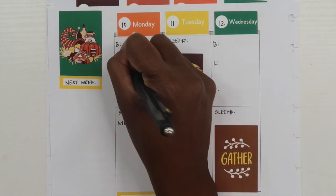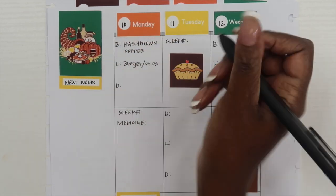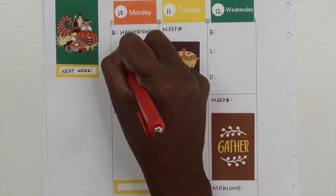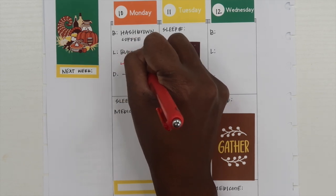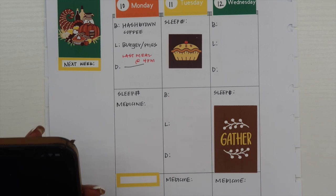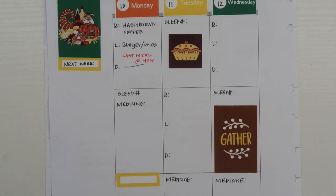So since it's currently Tuesday, I am going to take a moment to fill out everything that has happened on Monday. I will start off just by filling out what I ate on Monday, and I do like to keep track of what time my last meal was because many days I will do intermittent fasting.